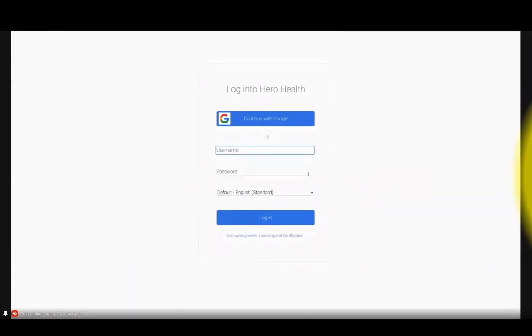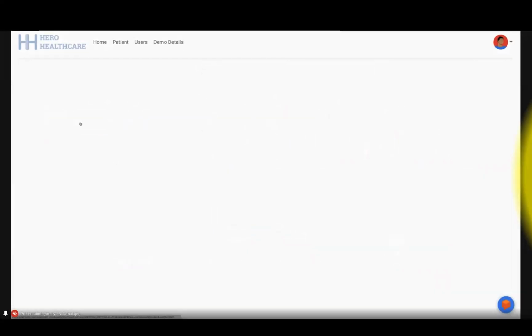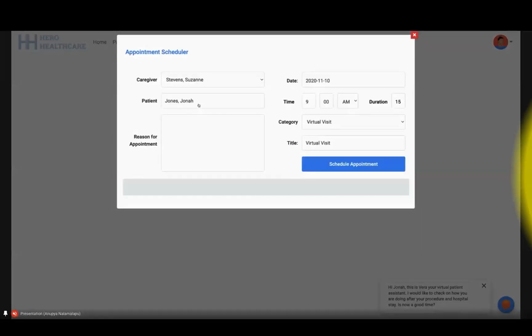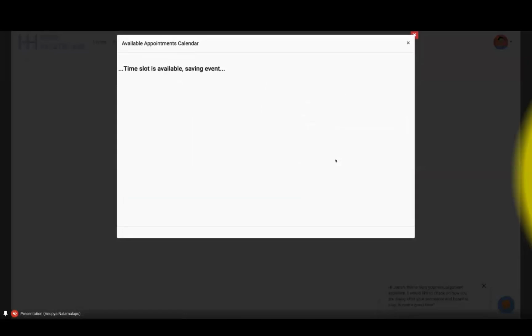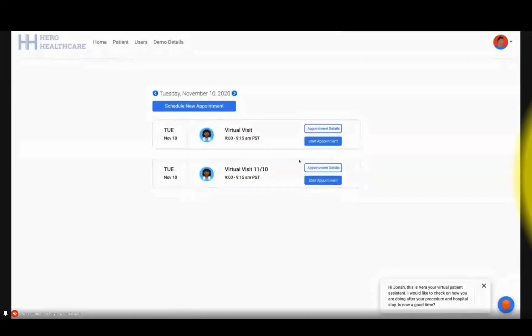So Jonah, our patient, will first log into the application. They'll see the UI and opt to schedule a televisit. Here, Jonah can click Schedule New Appointment. Click Virtual Visit. Let's say this will create an appointment in the FHIR store in the appointment object and create an encounter object to reference the appointment object. It will initialize the object status to planned.